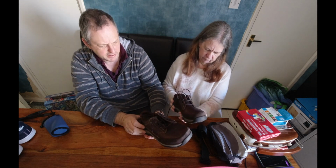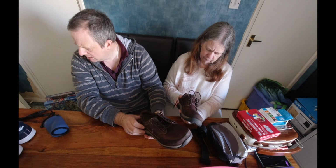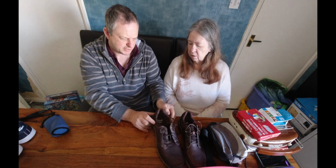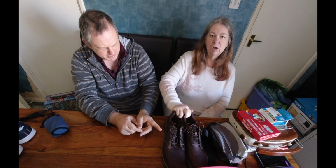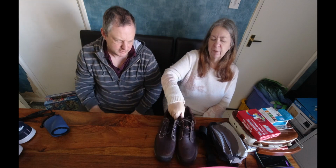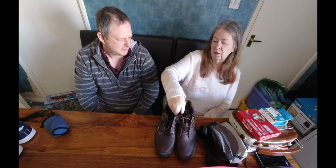So I think I paid £5 for those. But when you see them sat like that at the boot sale, they don't actually look that brilliant. They're not high fashion, but they are a good quality pair.